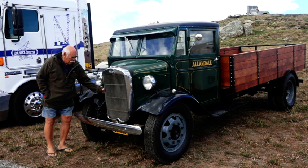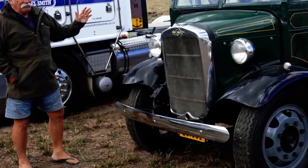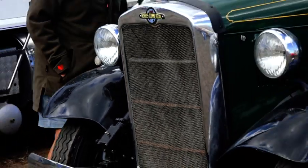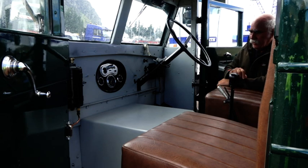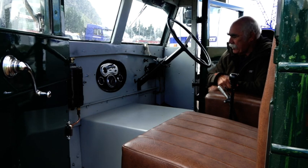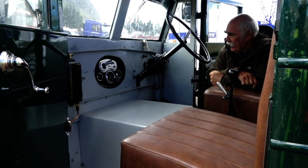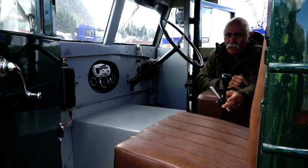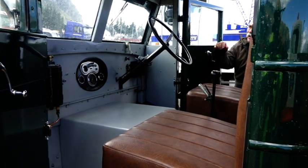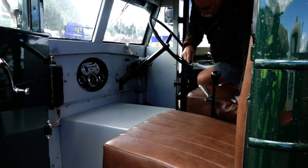Steering box comes out the side of there, there it is. But whoever did this has done a marvellous job. Let's have a look in this cab. Here it is, beautifully restored. Quite an elaborate dashboard for the time, and this apparently was one of the army trucks in World War II. I'll just climb up into this cab. Looks like it's got a 4-speed gearbox, handbrake. I'll just jump in and see how it feels.